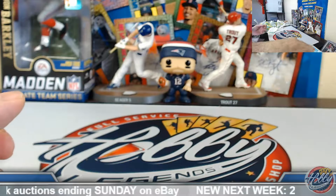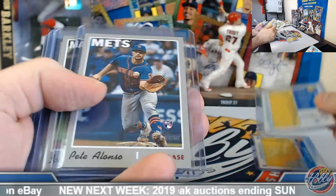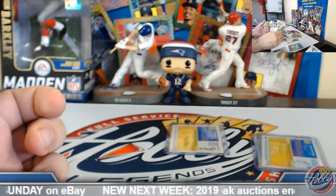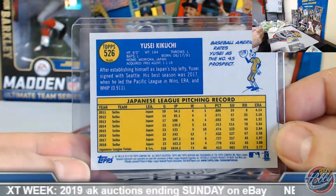Let's do action images and or better here. Let's separate these out. Parallels, and we got a mini in the mix as well. Two blacks. All right, rarest of the variations here, Yusei Kikuchi, traded variation. Joshua, congrats on this one.